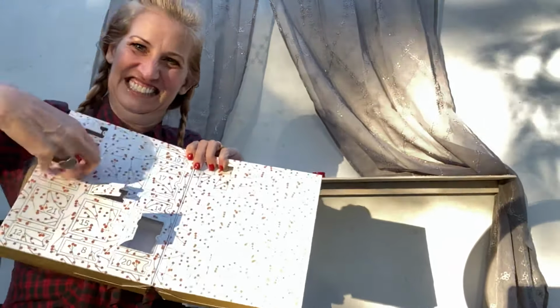Okay, this one is sparkling snow. Ooh, that one's kind of Christmas tree-like. Eight, where are we? Eight. You know, I should probably tell you how much I paid for this. My husband's right over there. So it's very affordable.